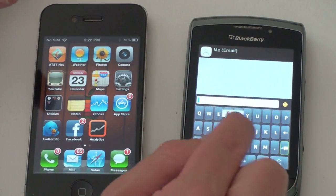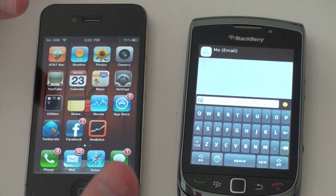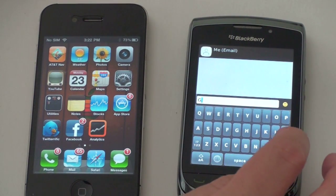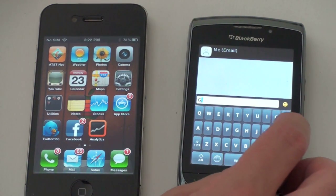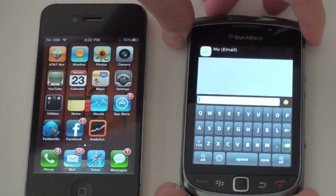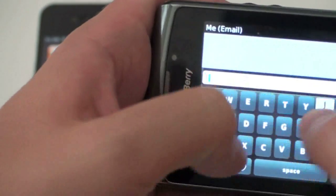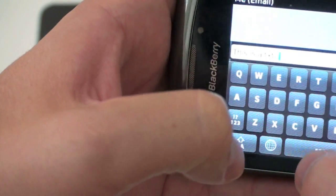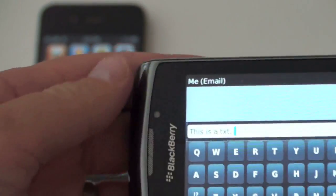You move your finger around, and you can pick the letters. This is not a SurePress type device like we've seen with the Storms in the past. The screen does not click, so it just types like it would on any other capacitive screen phone, and it works pretty well. You can type out a quick message on the screen, or otherwise type it the other way. I'll do the same sort of quick test here. So this is a test, a little error, but it did work.